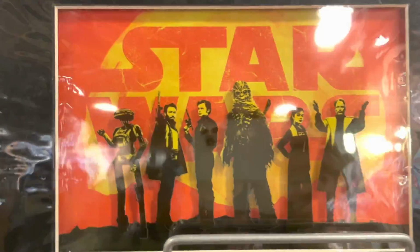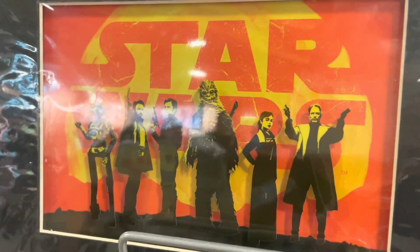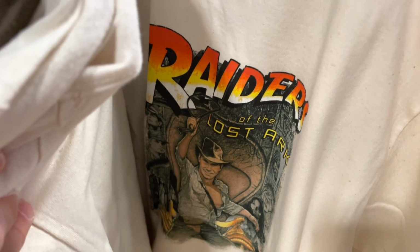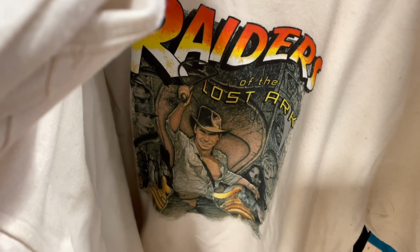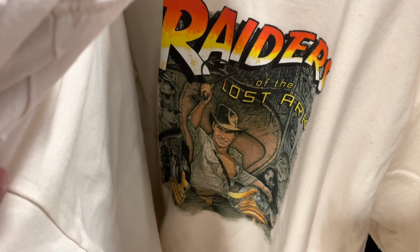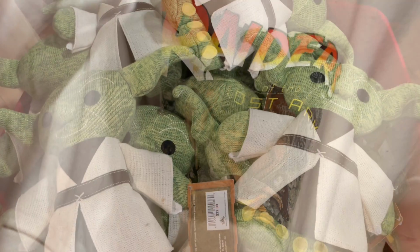This has been in here for a long time. In fact, I think this was here before COVID. It's $25.99. Of course, it's from Solo. This is a shirt I would love to buy if they had it in adult sizes. It's $9.99 only for kids. Raiders of the Lost Ark. I have not seen that shirt in a long, long time. Oh, man. I would definitely buy it if it was in adult sizes. I'd buy a couple of them, actually.